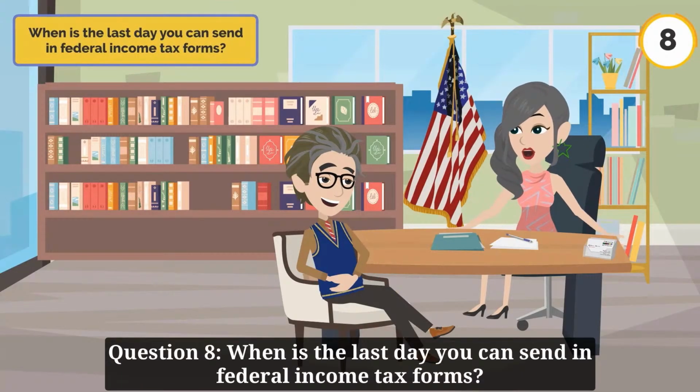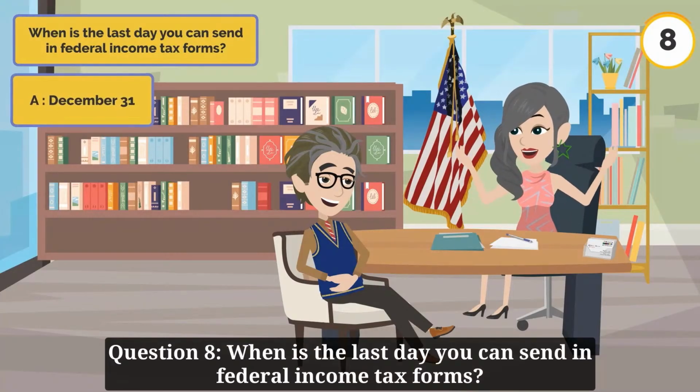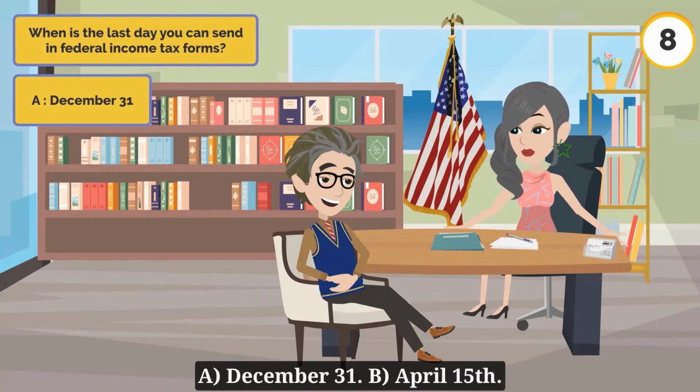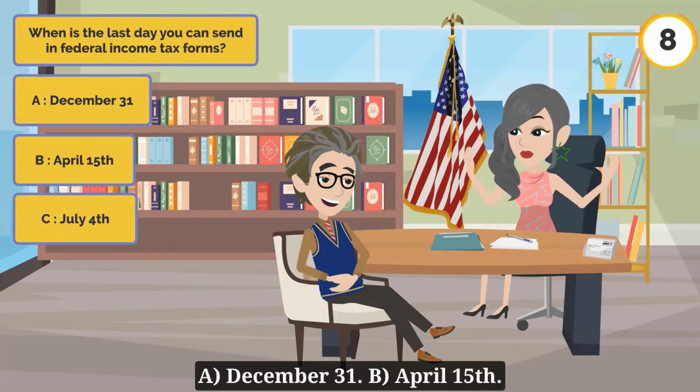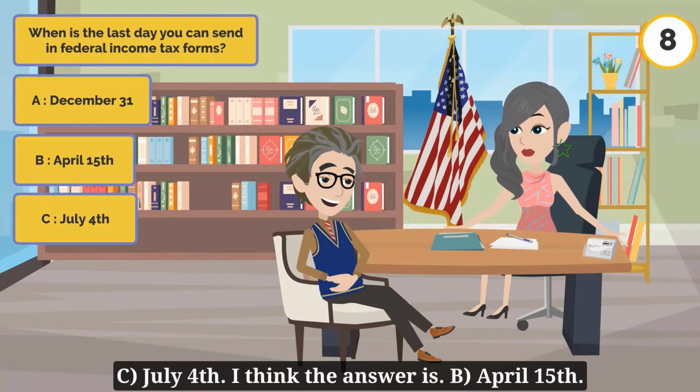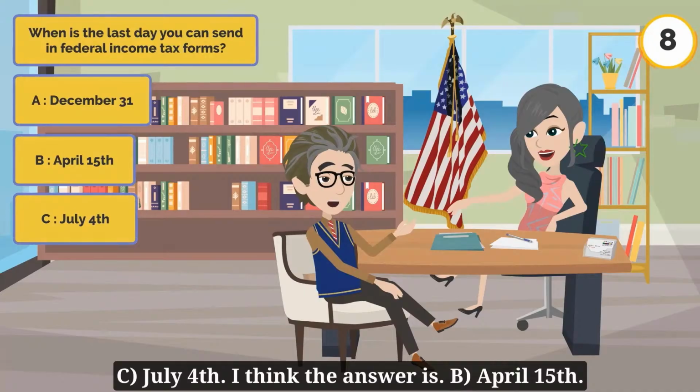Question 8. When is the last day you can send in federal income tax forms? A. December 31st. B. April 15th. C. July 4th. I think the answer is B. April 15th.